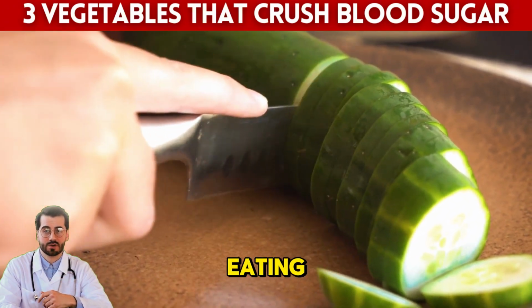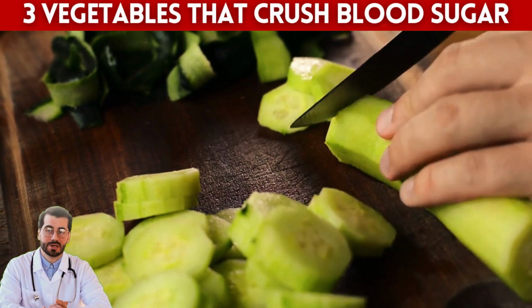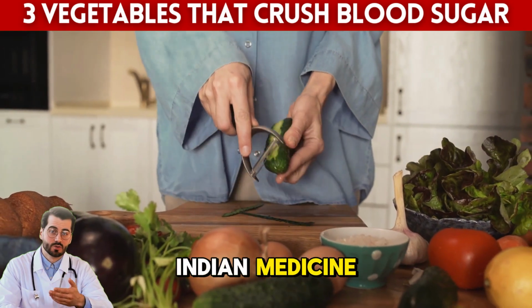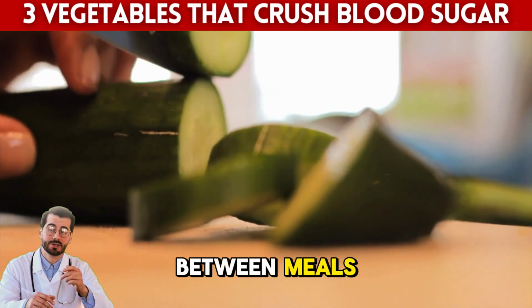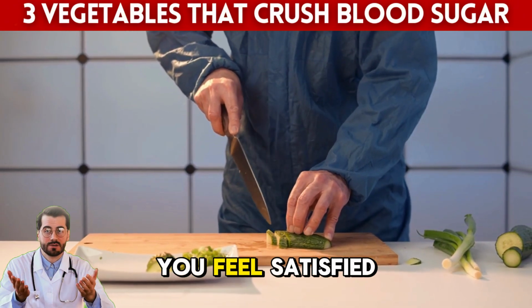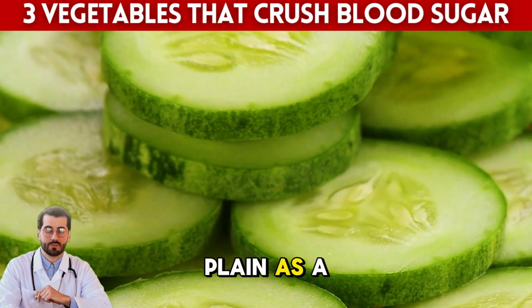Sometimes it's not what you stop eating, but what you start adding that makes all the difference. Some people even blend cucumber with a squeeze of lemon and drink it first thing in the morning. It's a habit borrowed from traditional Indian medicine, used to refresh the liver and stabilize morning glucose. Others chop it into sticks and snack on it between meals to avoid processed snacks that spike sugar levels. The crunch helps you feel satisfied, and your sugar stays more stable through the day. Have you ever tried cucumber water or eaten it plain as a snack?